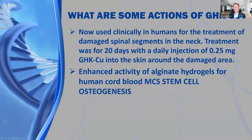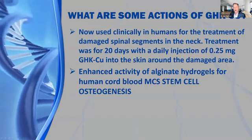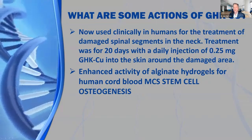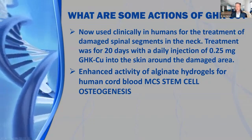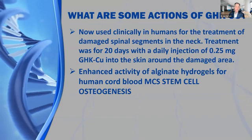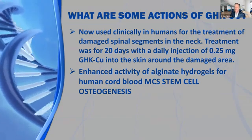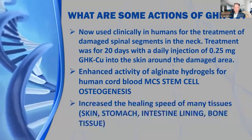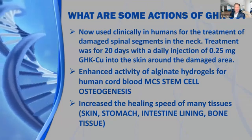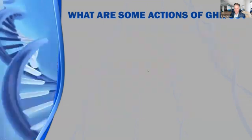This is a little confusing. I'm going to explain this. Enhanced activity of alginate hydrogels for human cord blood mesenchymal stem cell osteogenesis. Osteogenesis is the creation of bone, new bone where it needs to be created. These alginate hydrogels, they put this stuff on areas so that it will stay there when they want to heal something. Well, the GHK enhanced this bone regeneration in these alginate hydrogels, and increases the healing speed of many tissues. And we hear these testimonials, you wonder, how in the heck is that happening? Well, it increases the healing of skin, stomach, intestine lining, and bone tissue, to name a few.